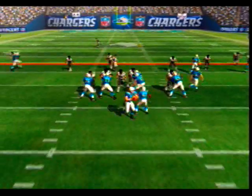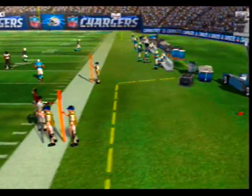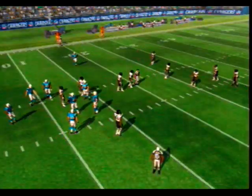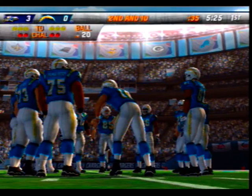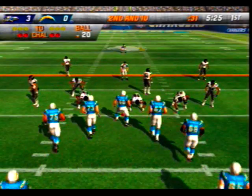The Ravens come out in a nickel package. Pressure coming. Gets rid of it. He couldn't find a receiver, so he threw it where no one could get it. Ball on their own 20. Ball on the 20-yard line.